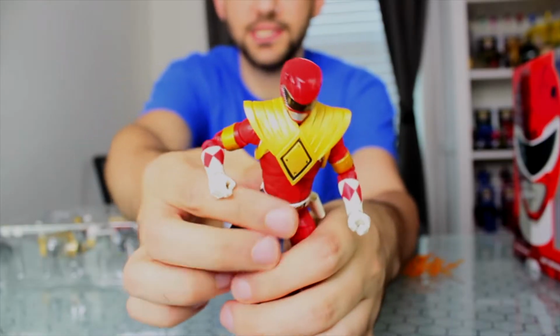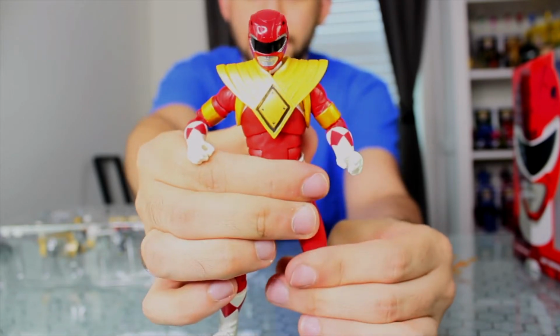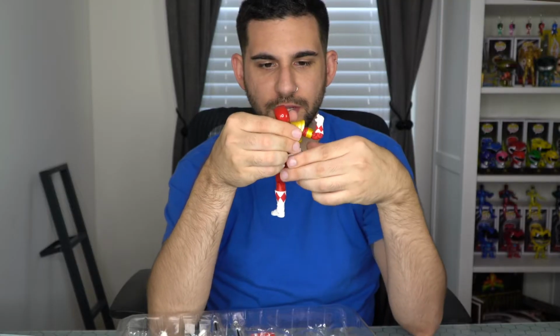All right, so again, this is the Mighty Morphin Red, but this is the Armor Red version. So essentially he just has the dragon shield on. This is some of the best paint applications I've seen so far. This is pretty well done. Also, really cool.